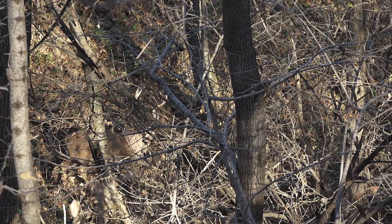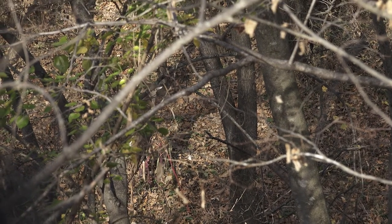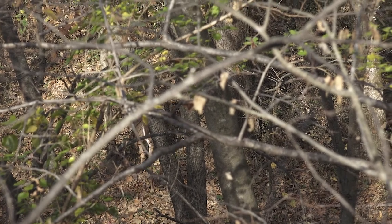What'd you think of that spot? It was sweet. Was it? Yeah, I liked it. Saw some bucks, didn't we? Yeah, we did. We just got back up here to the car. It's about a mile walk back there.